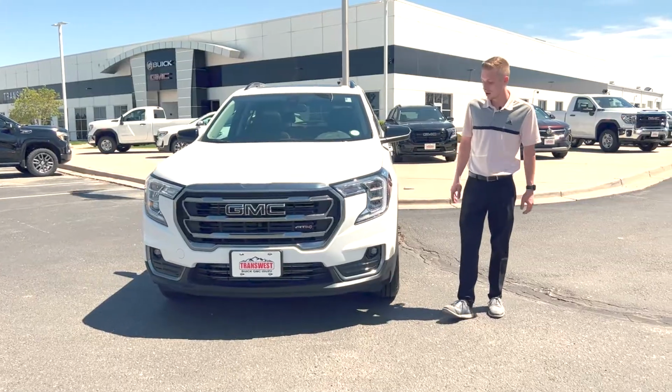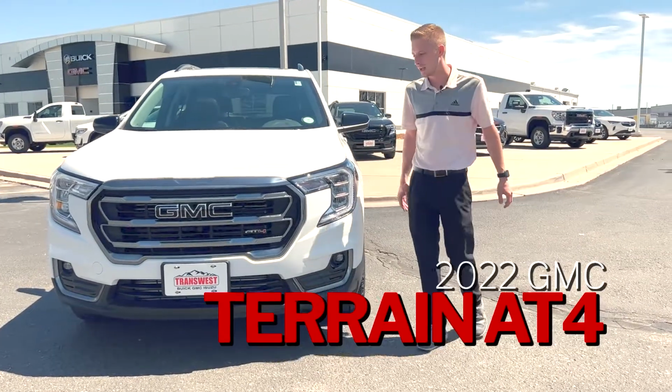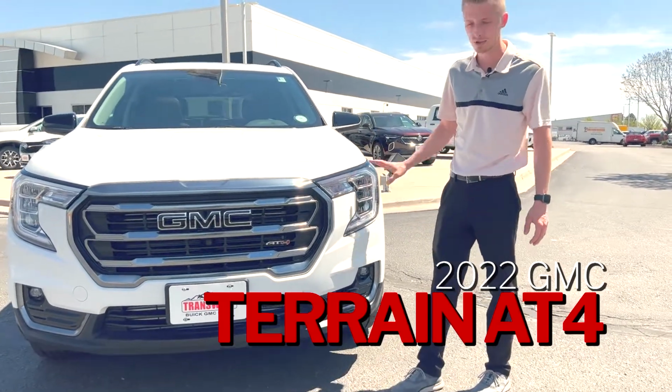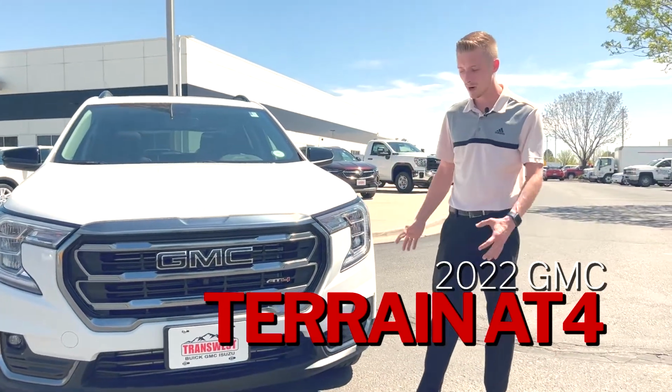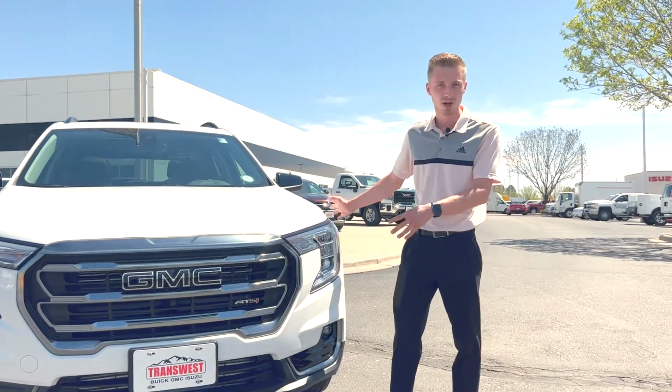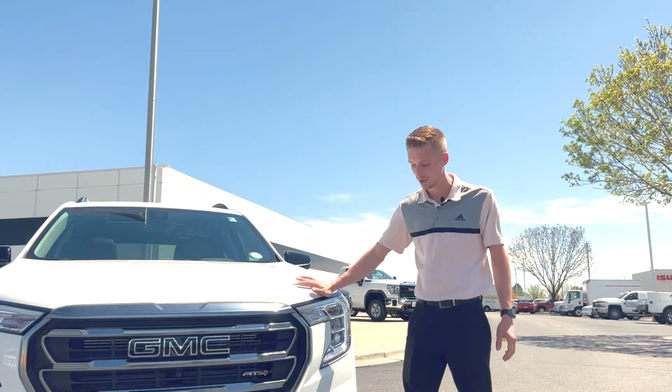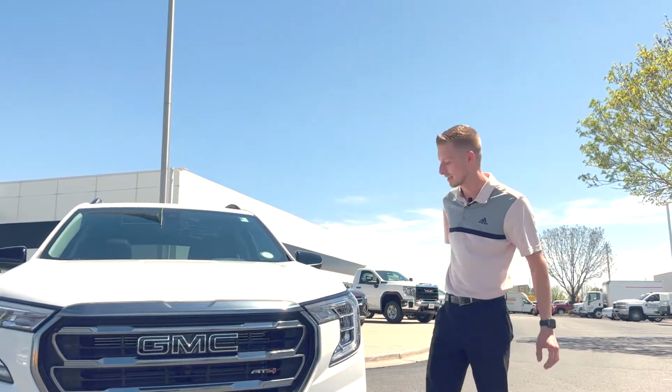Here to go over the all-new 2022 AT4 Terrain. This is the first model year of the AT4 in the Terrain. Took GM a while to progress it up to the Terrain. They did every model except for the Terrain, but they have finally done the Terrain and it looks amazing.